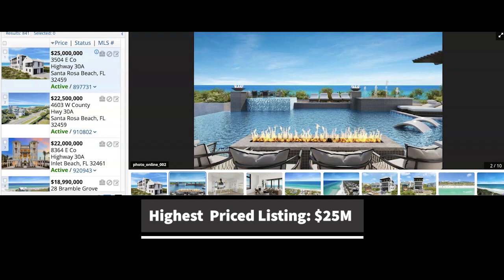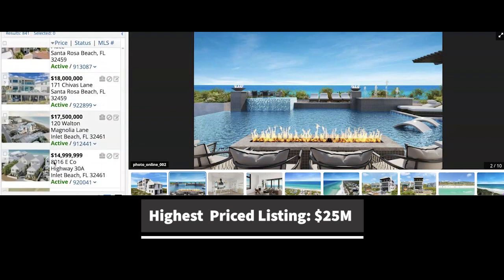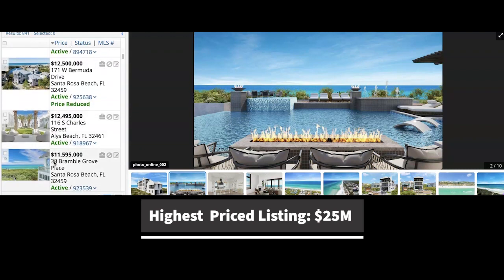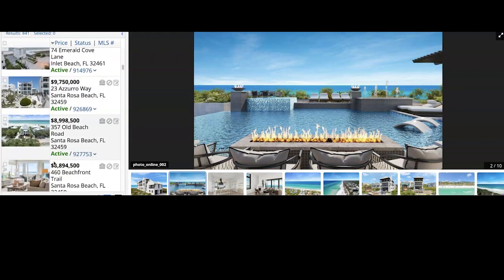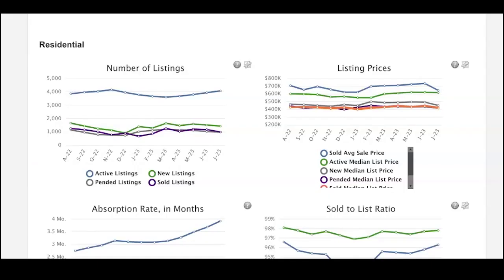And our Gulf Front beauty is still on the market at $25 million. It has been sitting here for a while, and there are several other Gulf Front homes that are currently available. And I think if you're looking down here at the list, you can get Gulf Front homes in that 10 million range. Some of the condos even for less. The market summary result for July is in for 2023, and that gives us a really great analysis on where the market is heading and what is going on.